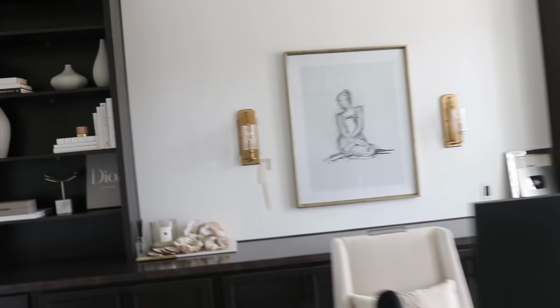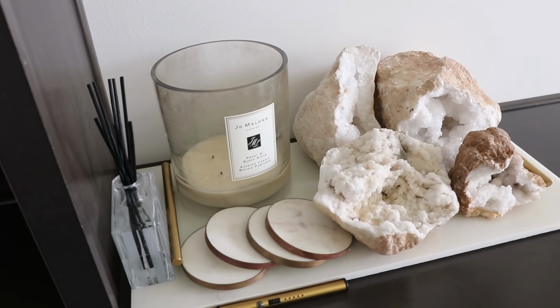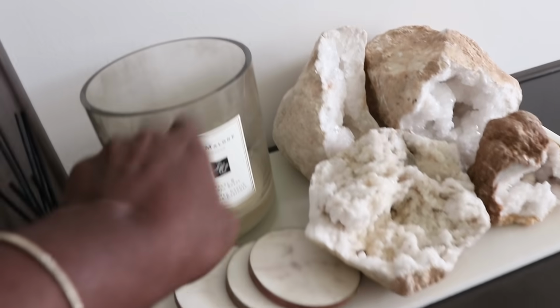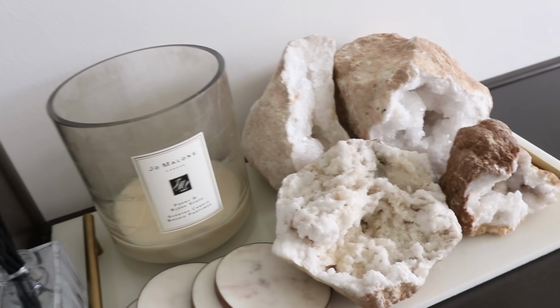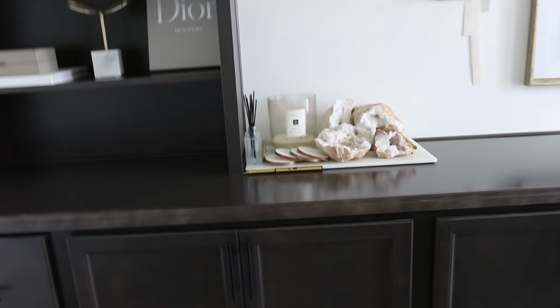And what I love also in my office is the crystals, okay? Got my crystals. I have to get something and wipe my candle down. It's almost done. And then my diffuser. But overall, you guys, I really do love my office.